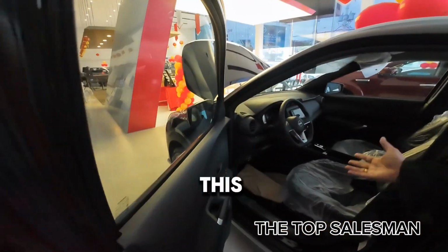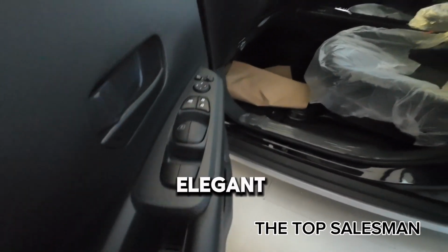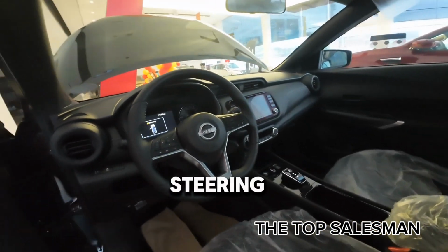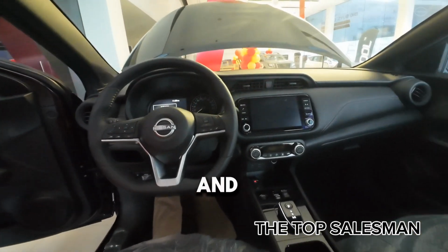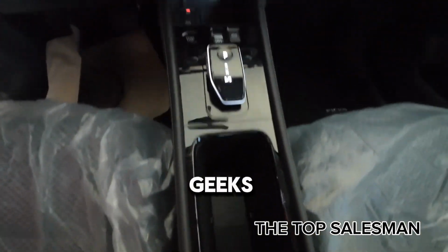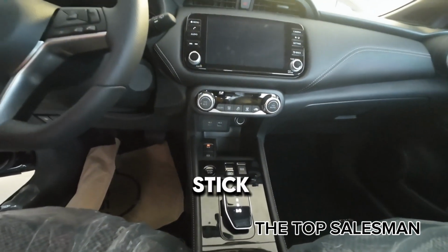Okay. And this Nissan Kicks also has very elegant fabric seats, and a two-tone combination steering wheel with black and silver accent. And if you look, the modern design and technology of the Nissan e-Power Kicks comes with this kind of shift knob, like a joystick.